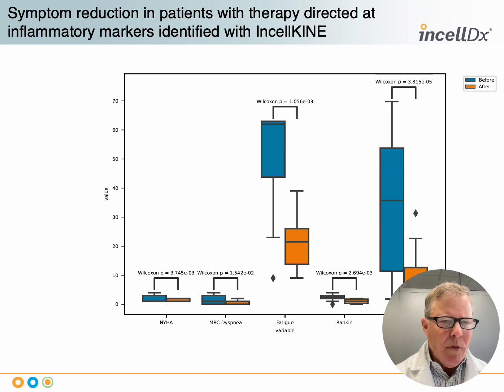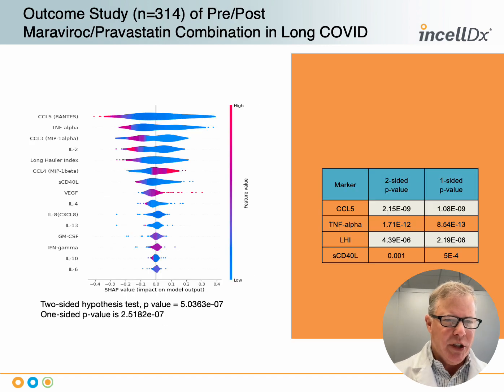And again, here are the changes in symptom scores, highly statistically significant for the 5 symptom scores that I mentioned in the 20-patient study or 18-patient study. We then went on to do 314 patients pre and post Maraviroc and Pravastatin in long COVID, and also found profound statistical significance in the lowering of biomarkers. TNF-alpha, 10 to the minus 12. Long hauler index, which is IL-2 plus interferon gamma over CCL4, 10 to the minus 6. We have a biomarker that demonstrates a correlate to improved symptoms. And that's what we used in this study on 314 patients treated with Maraviroc and statins.